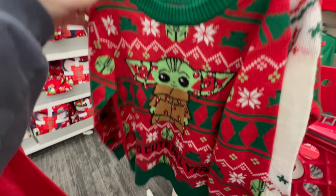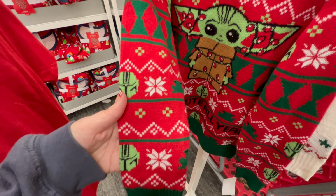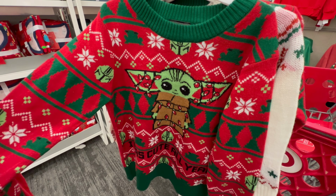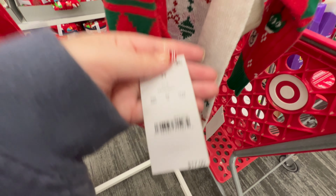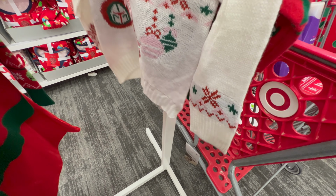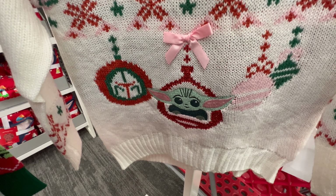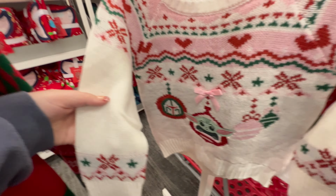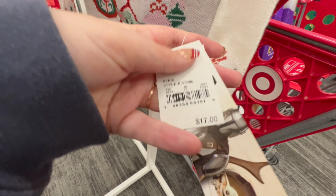And then I found a couple of ugly sweaters, but they're actually cute for toddlers. This one is a Grogu one that has Mandalorian, snowflakes, so adorable. And the back is blank. And then this one was $17. This next one I wish they made an adult size because it's adorable. It is a Grogu Mandalorian one with ornaments and it's pink and white and I just love it so much. It's so cute. And this one was also $17.